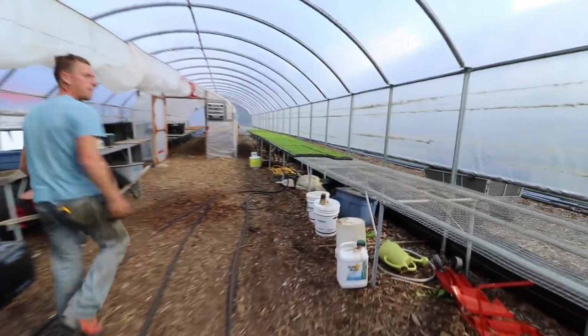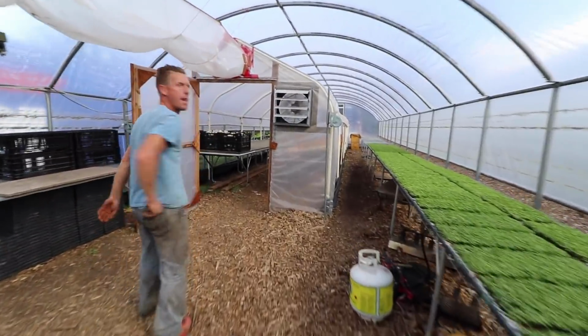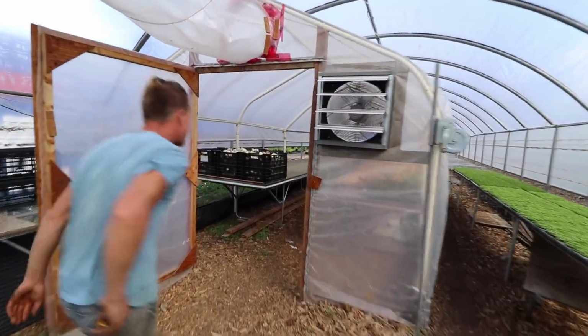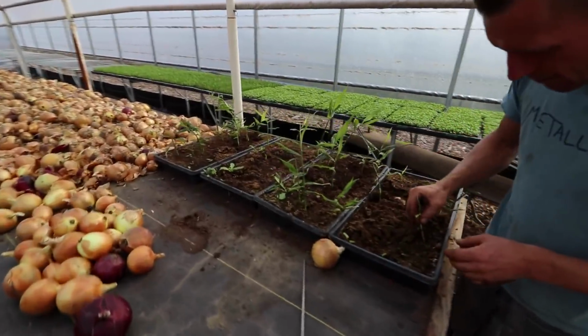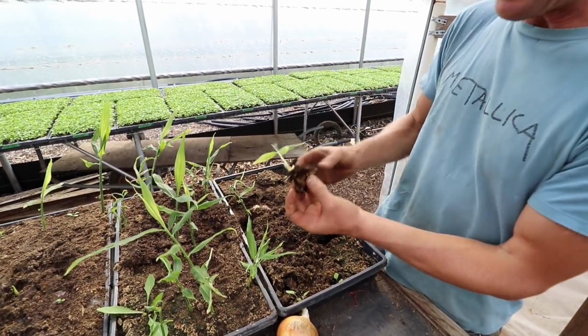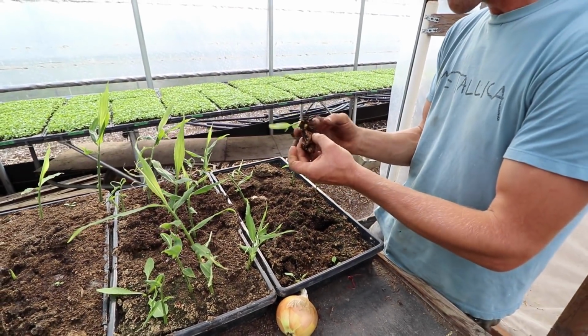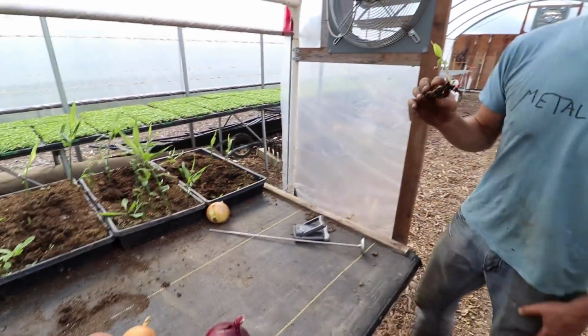Oh, this is your guys' nursery now. Oh, this is really smart. That's your old garage, your old carport thing. So, what you want out of ginger? Can you hear it through there? It's a bit loud. Maybe I'll move.